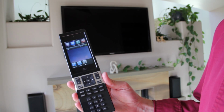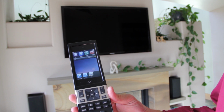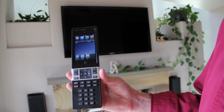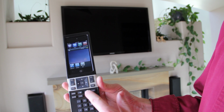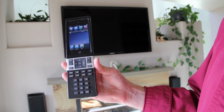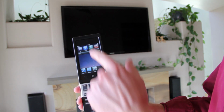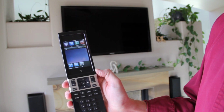The Savant Select Remote really changes the dynamic of what you consider a remote control. What this is, is actually an iPod Touch nested into the remote control frame, but you still have hard buttons: volume up and down, channel up and down, up, down, left, right, select, and all of your transport controls and numbers. So you can memorize where volume is, up, down, left, right, select, guide, but yet you have all the power of the Savant app and a touchscreen interface right in the palm of your hand.